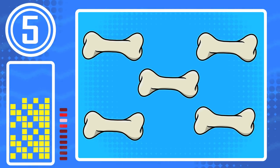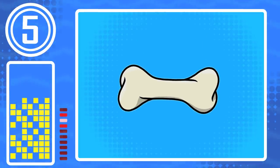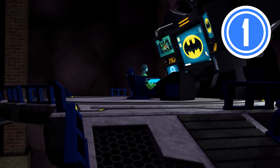Robin has hidden 5 dog bones. They look just like this. See how many you can find. Ready? Let's go! Ooh, there's one. See it? Good job!